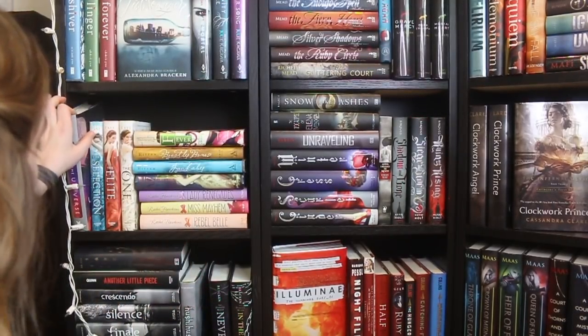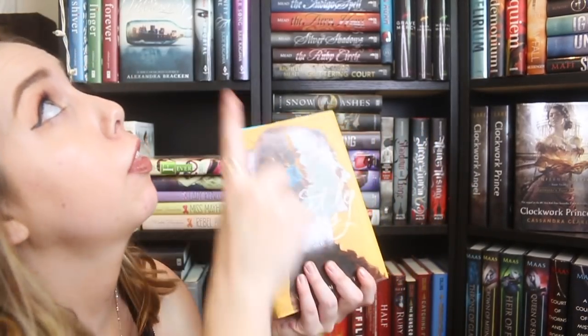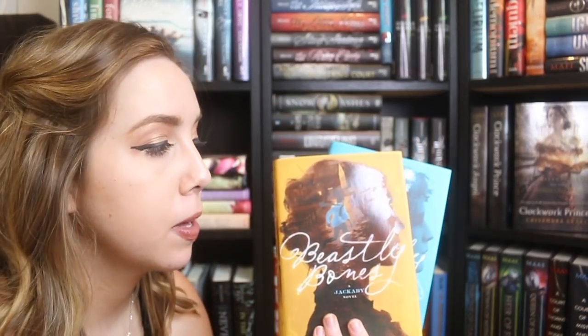Okay, coming down here I have Across the Universe, which I'm not going to talk about. The Selection trilogy, which I'm also not going to talk about. The Jacob's series, which I will talk about because I love it. I actually have the third book up for my wrap-up coming this month. Love this series. I have the Wither series, the first two books, that I honestly just need to unhaul because I hate them to my very core.